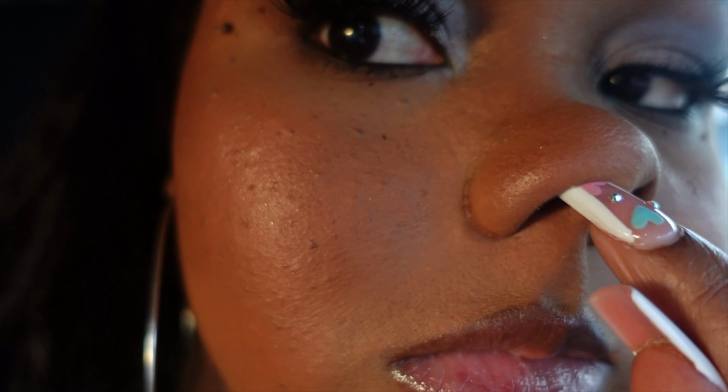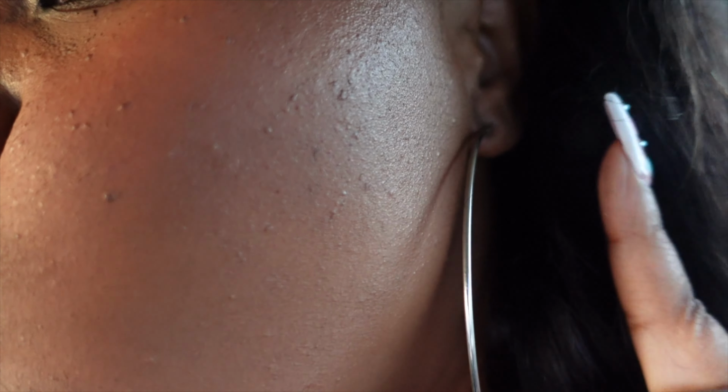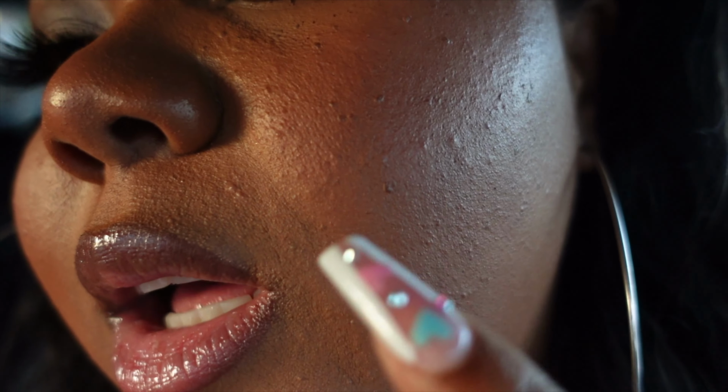I'm very much oily, and I'm not blotting. You see the little oil buildup right here? Getting a little bit of separation. But I'll be back. They say that this is 24-hour wearable. Now, it does look good from far away. But up close, baby, you can see everything. And it's a lot of stuff going on right here.